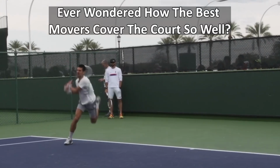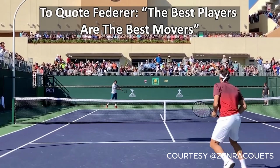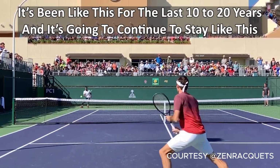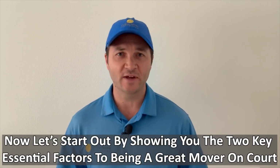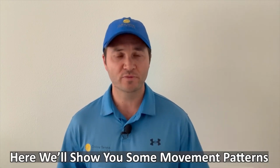Ever wondered how the best movers cover the court so well? To quote Roger Federer, "The best players are the best movers." It's been like this for the last 10 to 20 years, and it's going to continue to stay like this. Now let's first start out by showing you the two key essential factors to being a great mover on the tennis court. Then we'll show you some movement patterns.